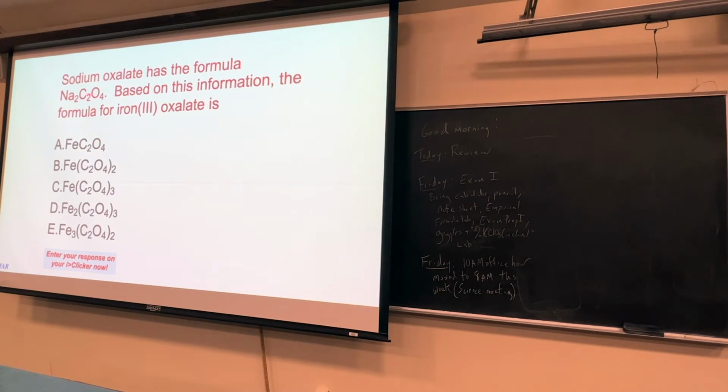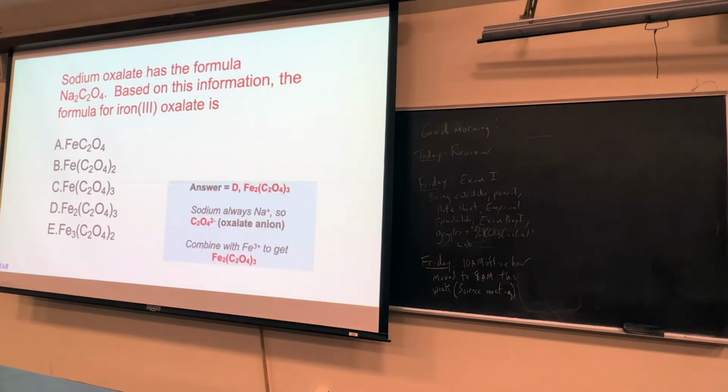So -2 oxalate and iron +3. We've got to mix those together so that you have a neutral compound. The 3 of +3 and the 2 of -2 come together. 3 times 2 is 6. So 6 divided by 3 means we're going to need 2 irons, and 6 divided by the -2 of the oxalate means we're going to need 3 oxalates. So the formula here is Fe2, parentheses because there's more than one, C2O4, parentheses 3.